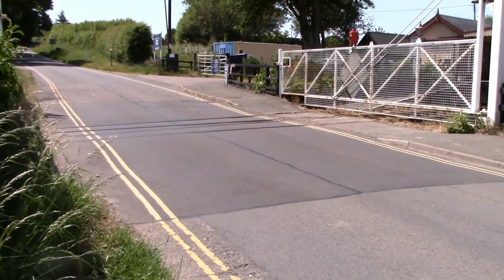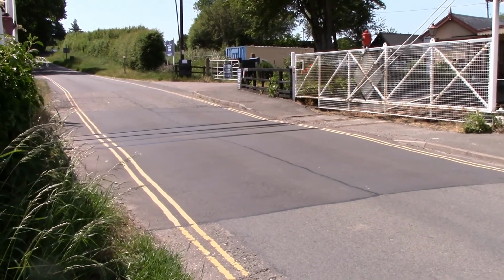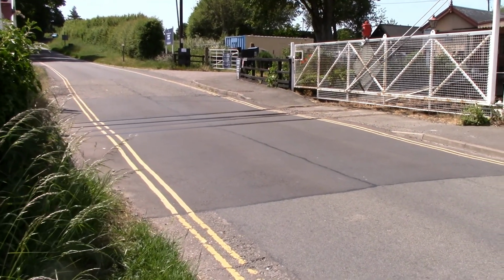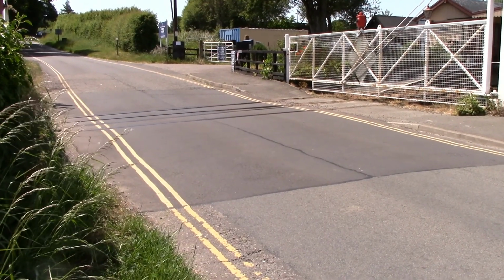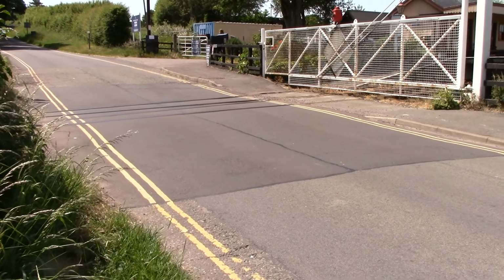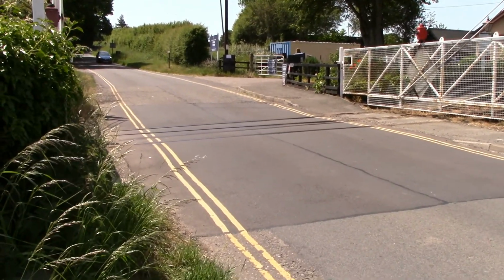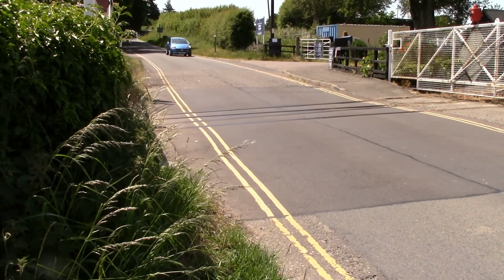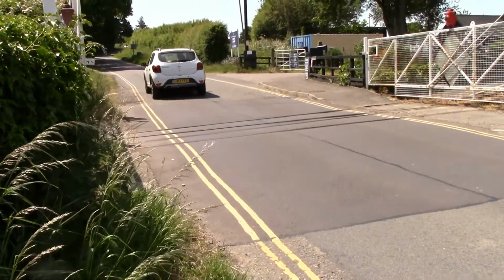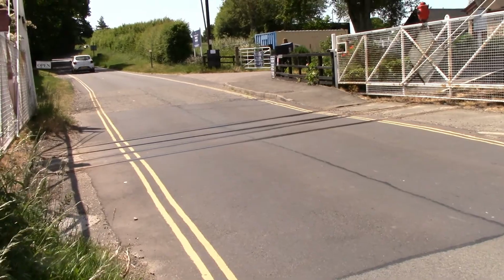But here are the level crossing gates, and to be honest with you, I don't think anything has come through these gates since I last closed them back in February, on the Friday in half term week when we were doing some filming.